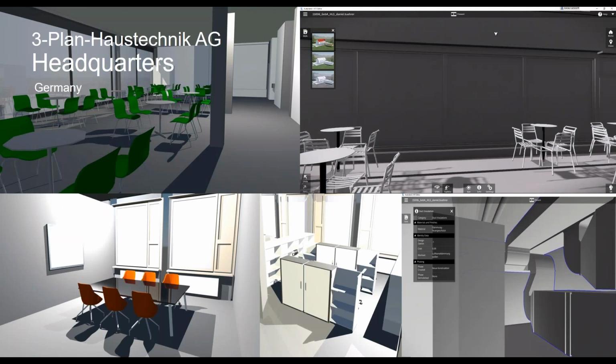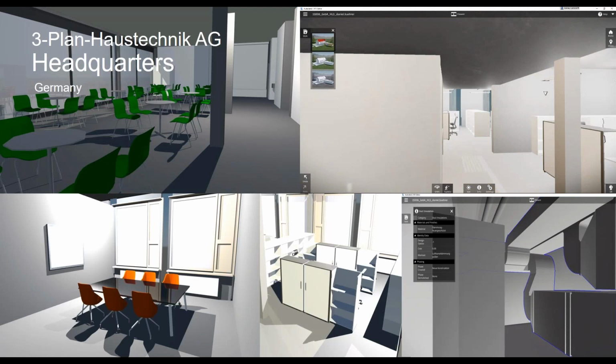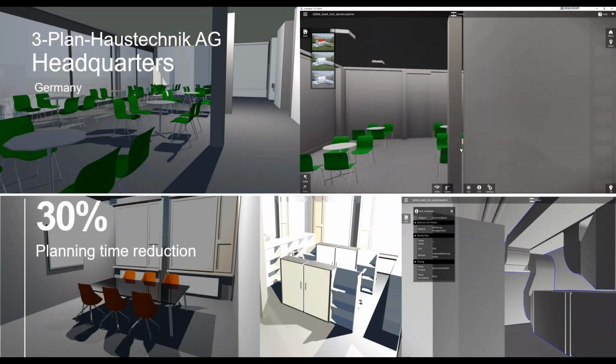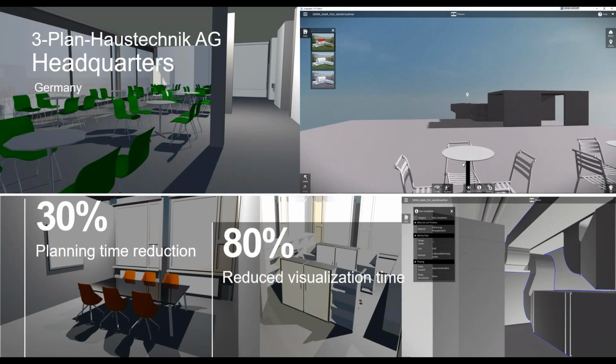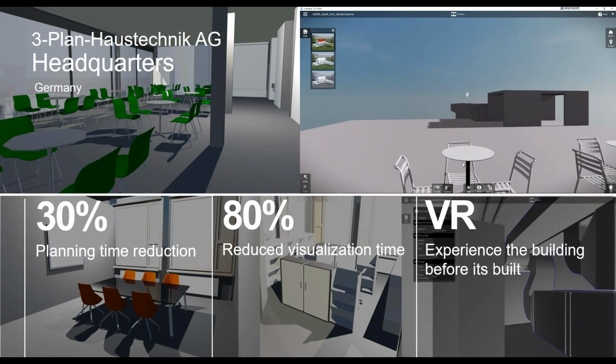Another one here is a headquarters building in Germany. And their Connected BIM was more on the design side, more on the presentation and making sure everybody that's a part of the project actually understands what's going on, what the intent is. So for this, they were able to determine that they actually accelerated their decision making, and that reduced the time planning by 30%, which led to 80% visualization time because the tools that they used were essentially automated. And that also allowed them to put it into VR. So they were able to experience what's going on long before it's finished and without having to do any physical mock-ups to show the client.